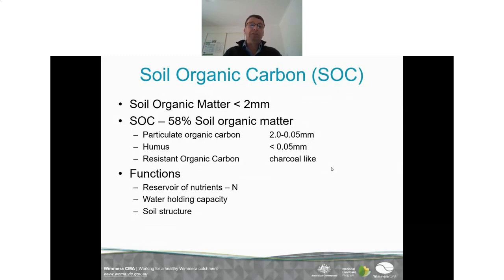Functions of the soil organic carbon: they're a reservoir of nutrients and particularly nitrogen. We're all aware that we get nitrogen mineralised from that soil organic carbon during the season, and it's available for use by plants. It also increases water holding capacity, increases soil structure, and makes for healthier, more resilient soils, which flow on to production.